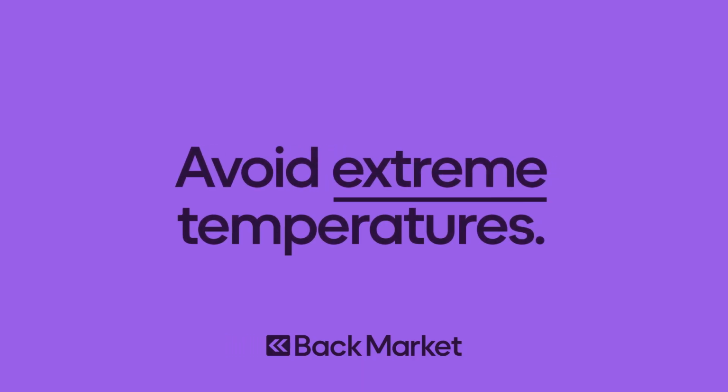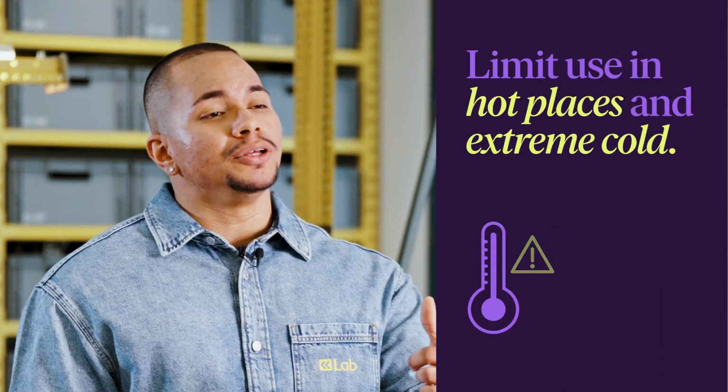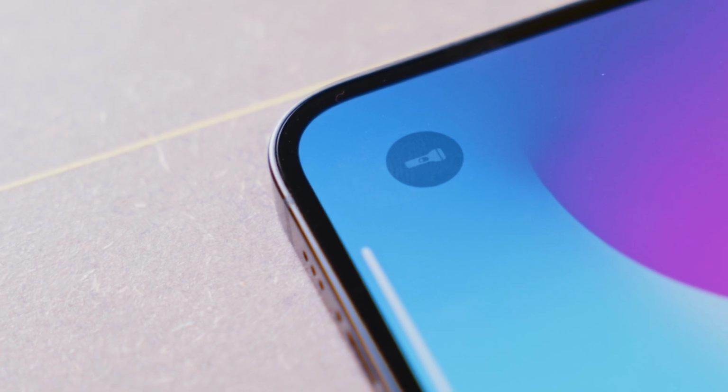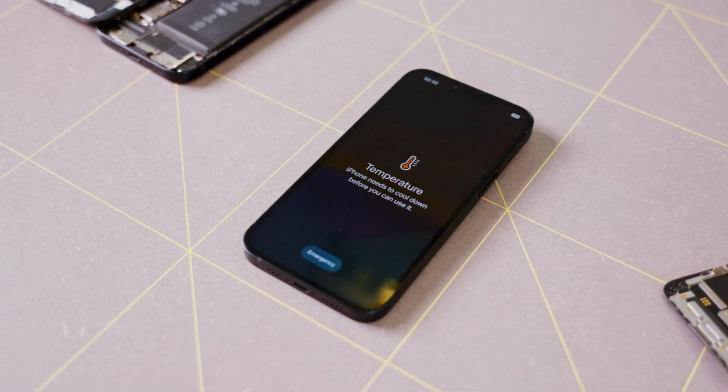Tip number 3, avoid extreme temperatures. Keep your phone out of sunlight for long periods of time and limit use in hot places. Extreme cold is also dangerous. If your phone gets too hot or too cold, your display may stop working properly, or your flash may be disabled. You may also receive a temperature warning.